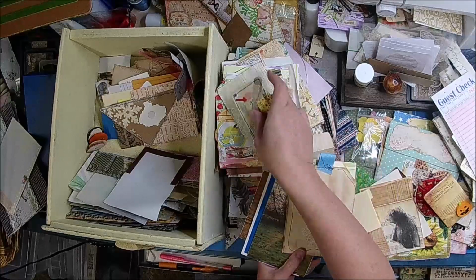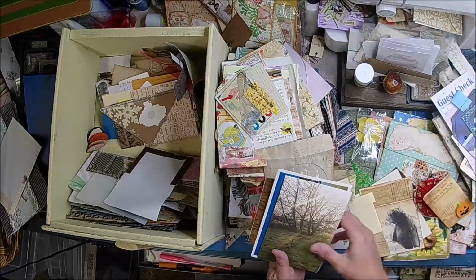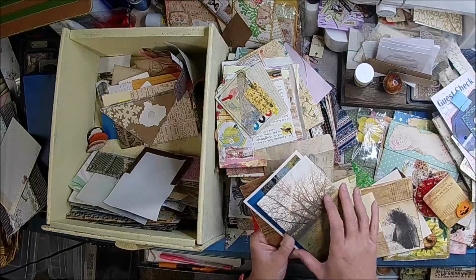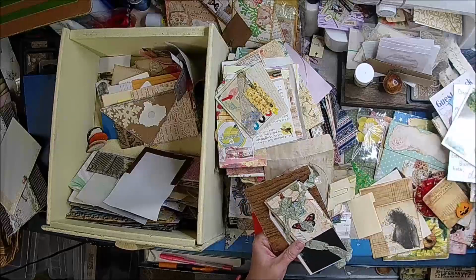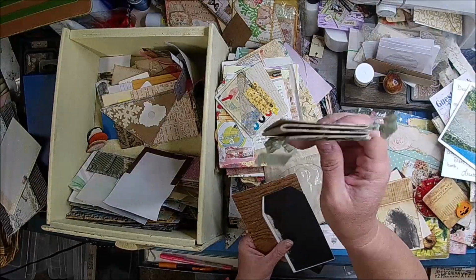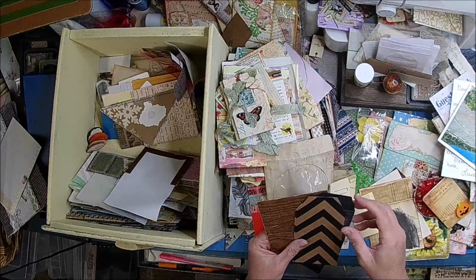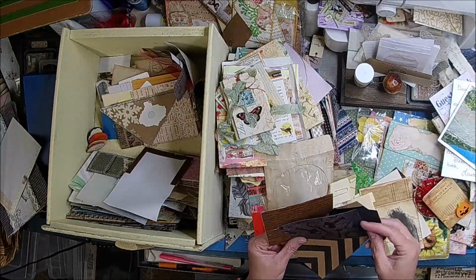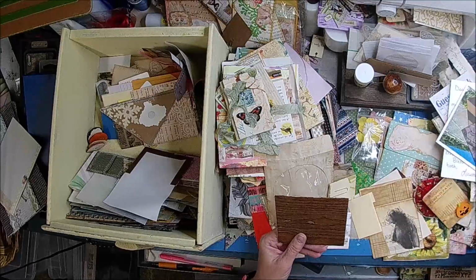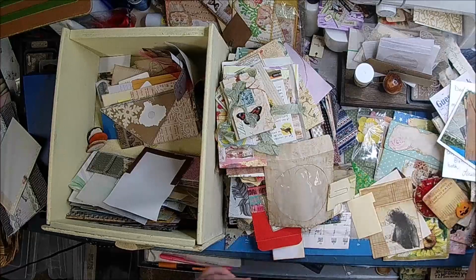So all this stuff is going one way or another. I don't know if it'll all go today, because I'm mailing packages. It really is. I like to bless you guys. These are just some cards. Oh no! Did I make these? I don't know what that is. Just a tag. This one's kind of ripped, so I'll probably just keep it.